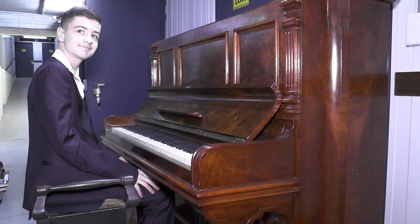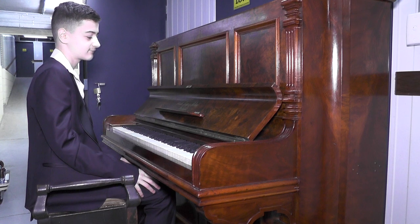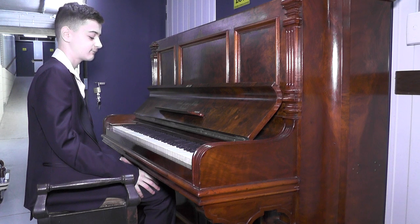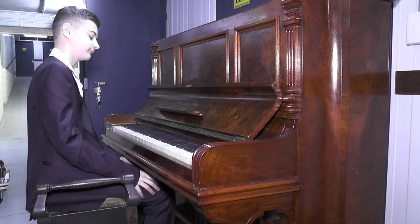Well, hello, this is Richard Lipp and Son, made in Stuttgart, Germany, at the turn of the last century. One of the best pianos that were produced by the Germans in those times.